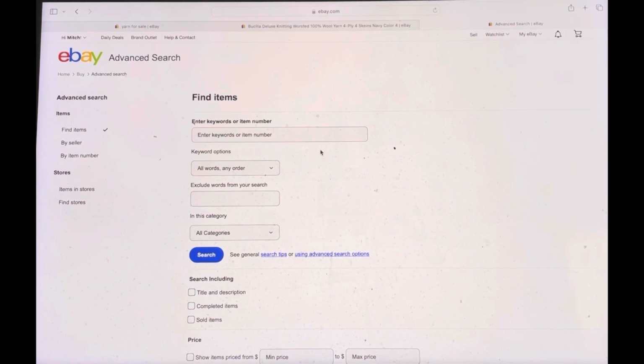So here's your yarn. You want to sell your yarn for 50 bucks, that blue yarn. First thing you want to do, put in that yarn name you saw. There we go, same name, right? Then you want to come down here where it says completed items and sold items. This will tell you what actually sold, that yarn sold, right? For how much, because you want to make sure that you're looking on eBay at what has already sold, so you can make sure you are at least putting in a competitive price, right? Then you hit search, boom.